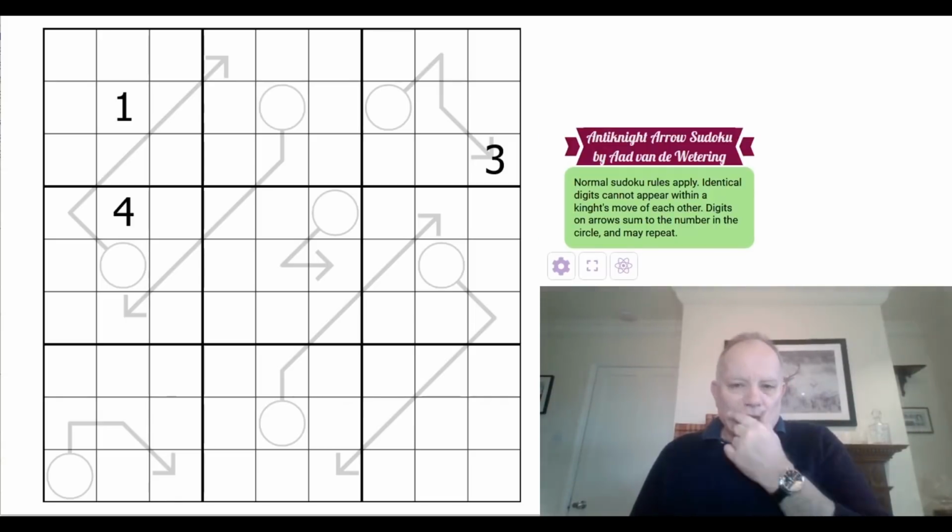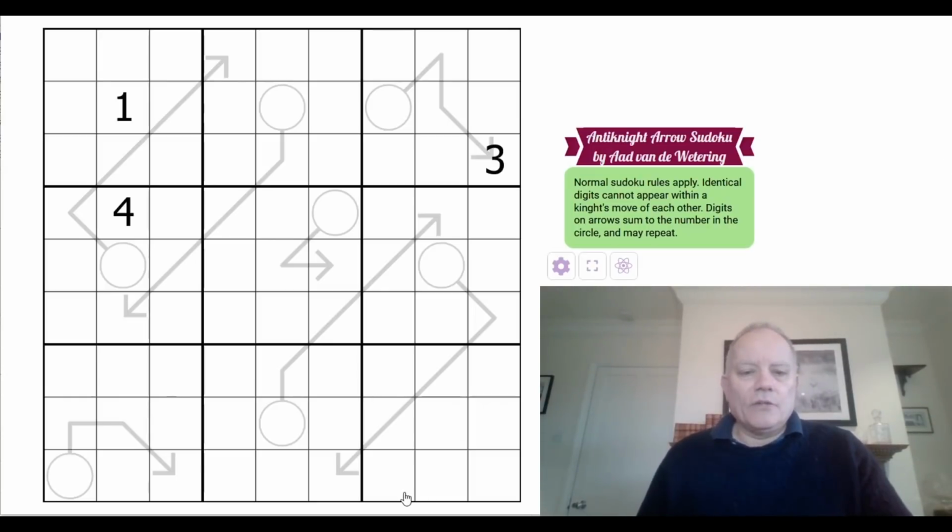Let's have a look at this puzzle now. So the rule is quite simple. The 2 rules are normal Sudoku rules. Numbers on the arrows add up to the number in the connected circle. These numbers can repeat, which is quite important to know, as long as that obeys normal Sudoku rules. Now, there is, however, an extra rule, which is the anti-knight rule. So a number cannot see its identical number a chess knight's move away. So this cell can't be the same as any of these cells surrounding it. And Ard's done 1 or 2 of those before, and he's very skilled at using that rule. So this could be very good.